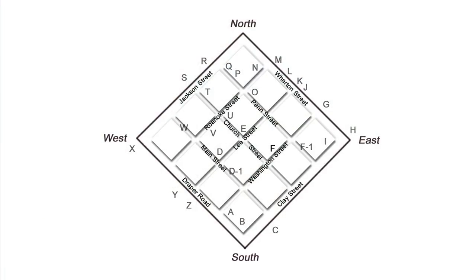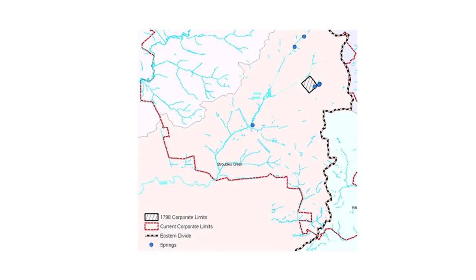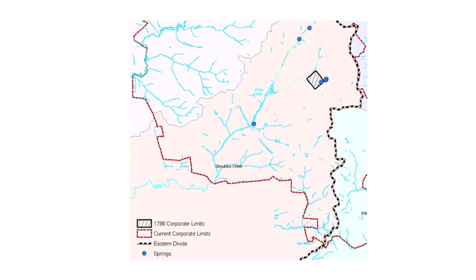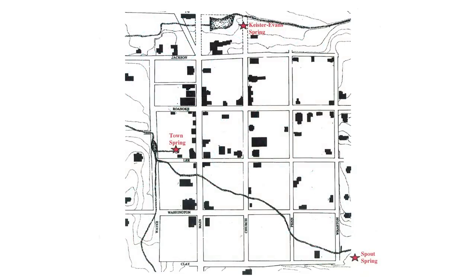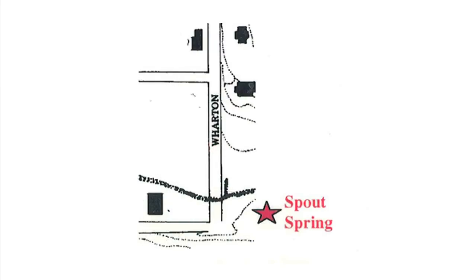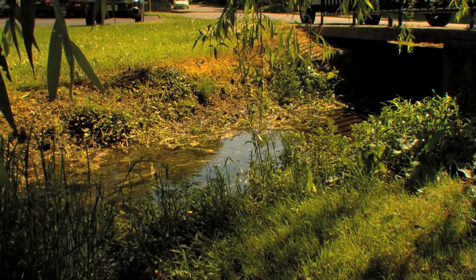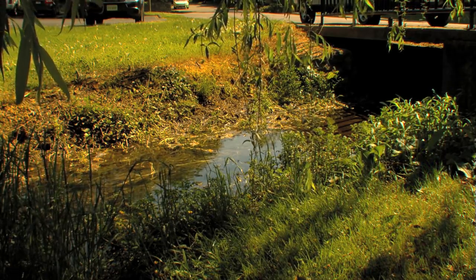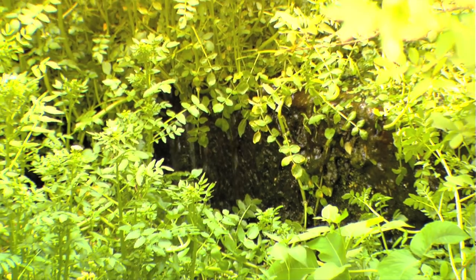Proceed to stop F. The abundance of water was one of the main reasons that this area was chosen by European settlers. There are many active springs in Blacksburg, such as the Town Spring, the Spout Spring, and the Keister Evans Spring. This creek begins at Spout Spring and feeds into Struble's Creek. Your tour will take you to the site of Spout Spring.